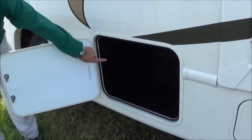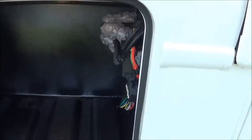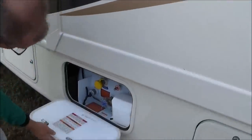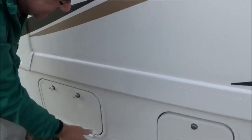Come around here on the side. You have your ABS line storage compartment here as well. You also notice you have the drain right there. So that way you can wash it out, clean it out, do whatever it is to make it look good as you're getting done with your trip. Come on around here. You have your LP connection right here. You can fill your LP from here.